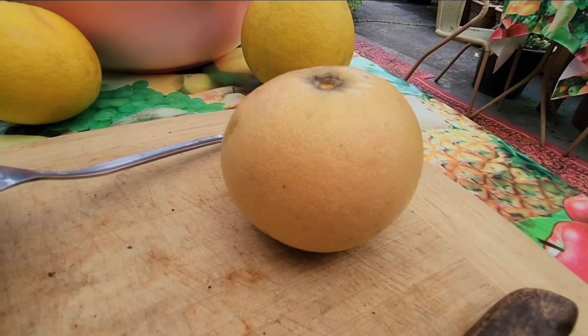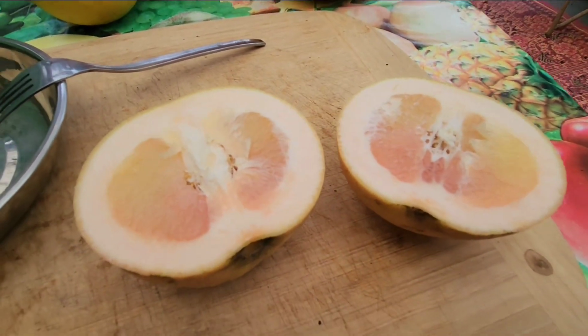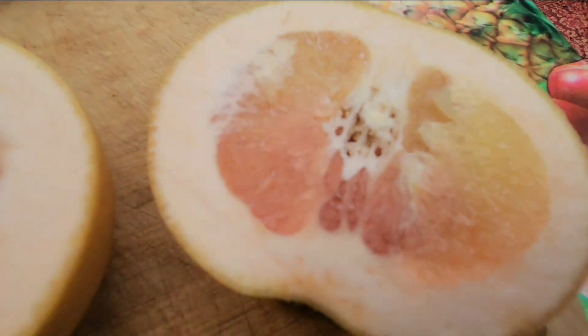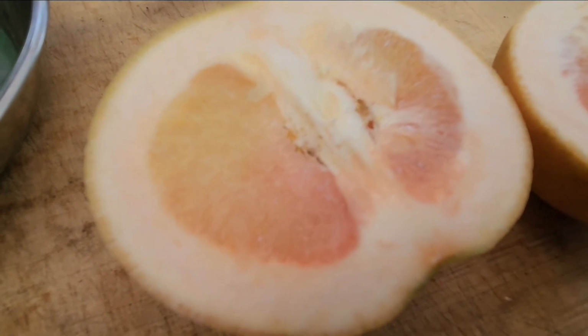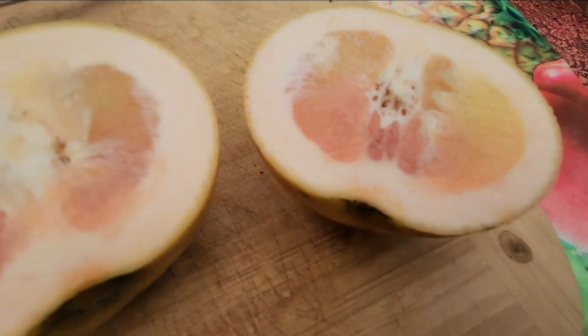All right, so let's cut this baby up. And there's that pink flush on the inside, right? It's called ruby red, but it's nowhere near red. It's more yellow than red.